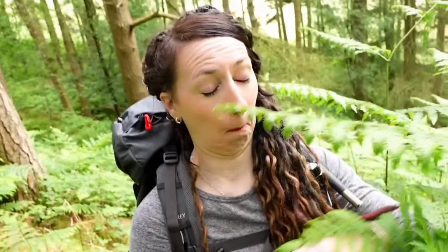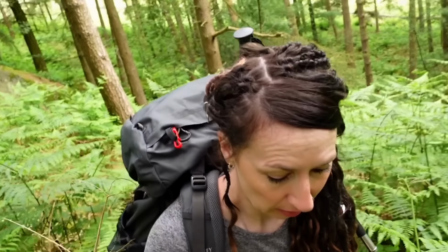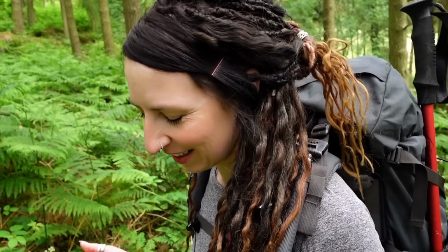I'm gonna, ouch. I'm gonna pick my way through a bit further into the wood, and I think the stone circle is that way. I think I've come at it the wrong way, but it's just so nice to be away from everyone. I much prefer hikes like this.